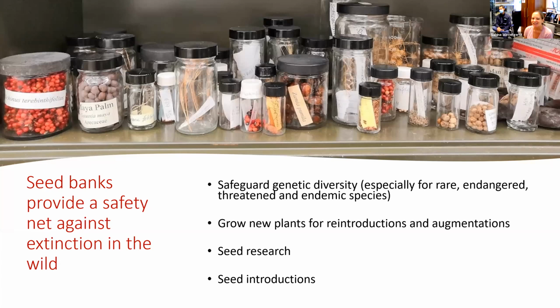But now what actually is a seed bank, or what's the role of a seed bank? The seed bank provides a safety net against extinction in the wild, especially for rare, threatened, and endemic species. We store especially species that have a narrow range, which are really threatened by catastrophic events like hurricanes. Here in Florida, we have species that only occur on a few islands of the Keys, so it's really important to safeguard their genetic diversity in case of an emergency. And we can use these seeds to regrow the plants.